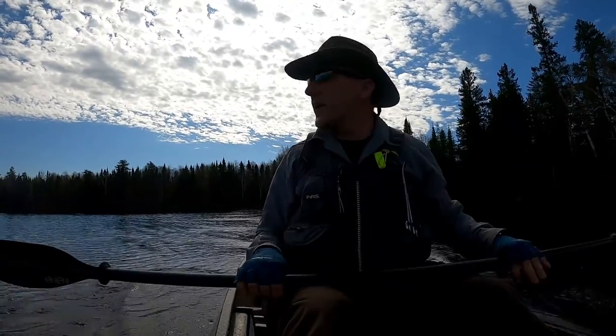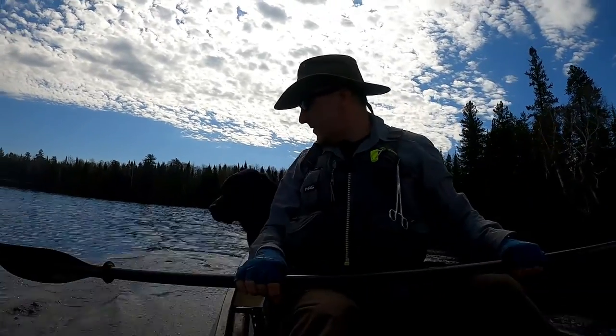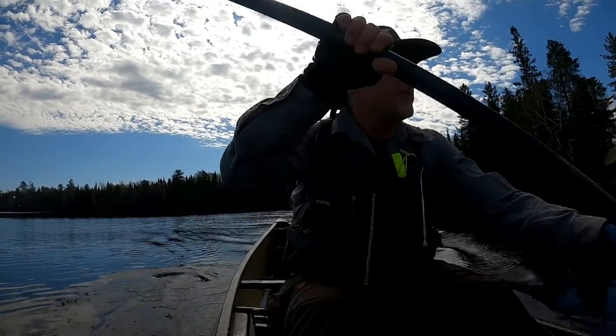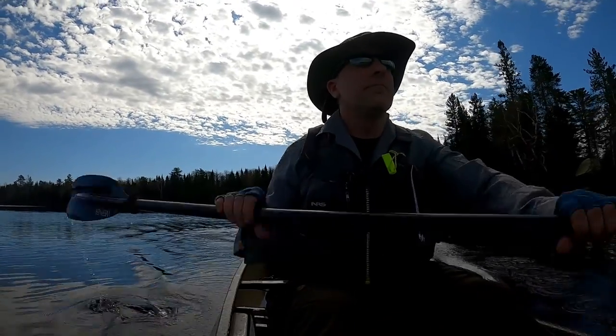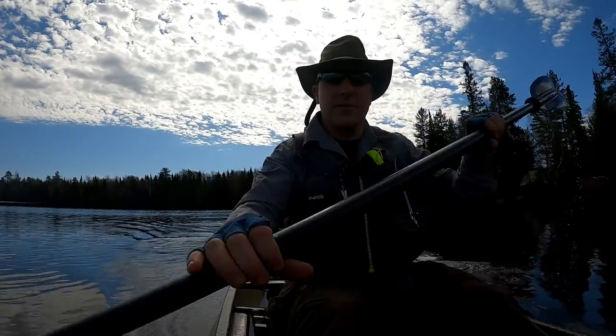Well, hey guys, Lexi and I are here in the Boundary Waters. That's it. Entry point 37, Kuishewe Lake. I had to change up things a little bit. The water levels are insanely high.